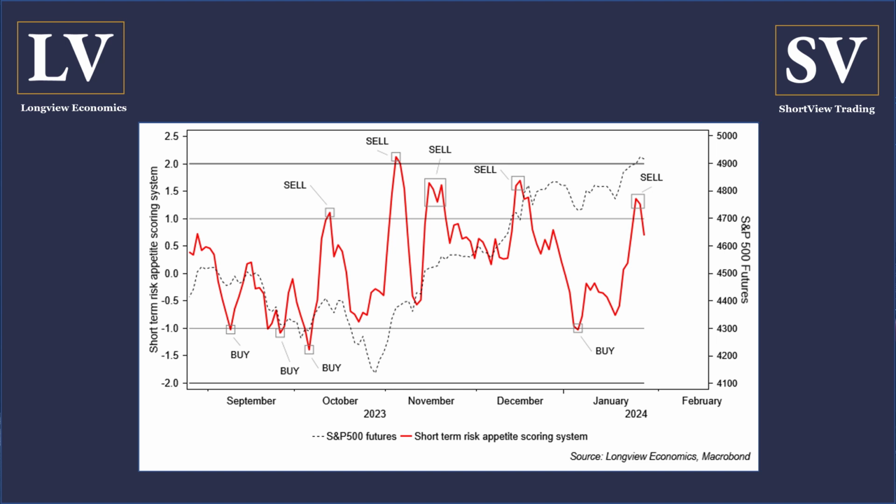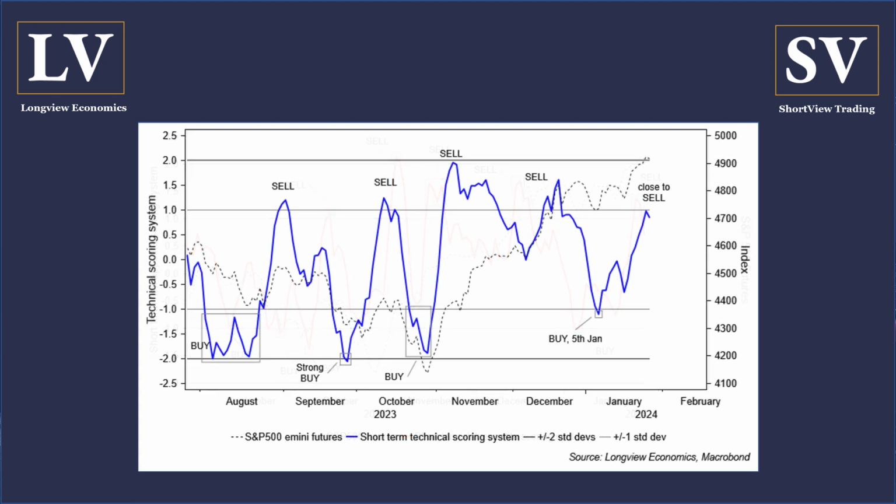This model is designed to measure fear and greed on a short-term basis, that 1 to 2 week time frame that we talked about, and generate buy and sell signals as a contrarian indicator. In other words, you want to be greedy when the market's fearful and fearful when it's greedy. Added to which and complementing that signal, the short-term technical scoring system, which aggregates a bunch of technical indicators on the S&P 500 equity index, also pretty much reached sell in the middle of last week. Finally, as mentioned, the FANG technical scoring system had also got up to sell last week.